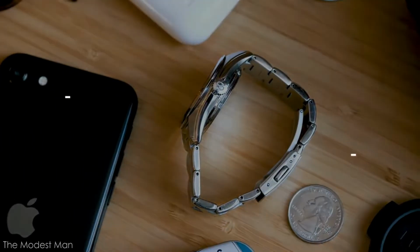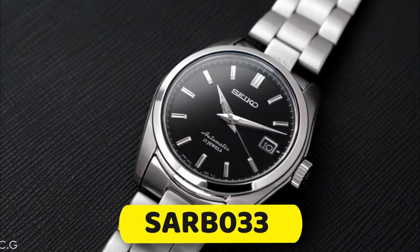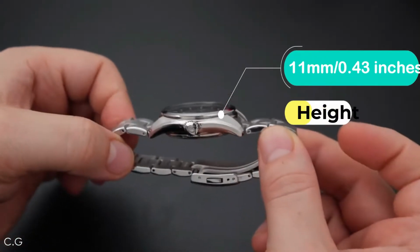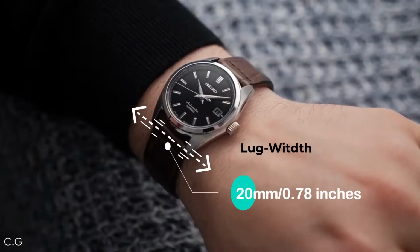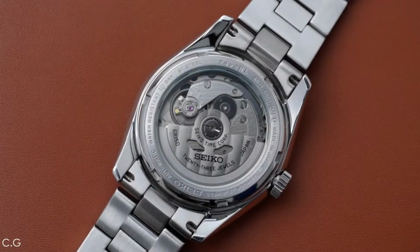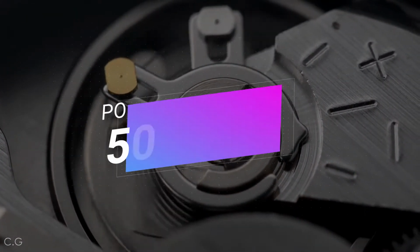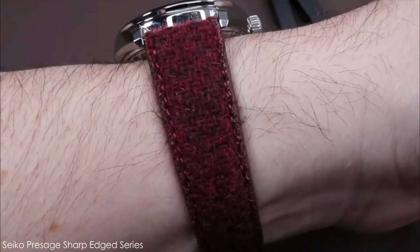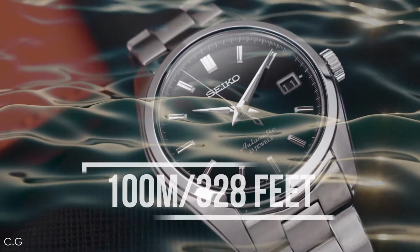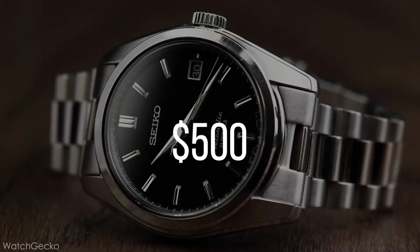Let's take a look at its design features. We're looking at the Seiko Reference SARB 033 with a case size of 38mm and a thickness of 11mm. It has a lug width of 20mm and a lug-to-lug of 44mm. It has a 6R15 automatic movement that allows a power reserve of up to 50 hours. The dial is protected by a sapphire crystal and has a water resistance of up to 100 meters. You can expect to pay around $500 for this watch.